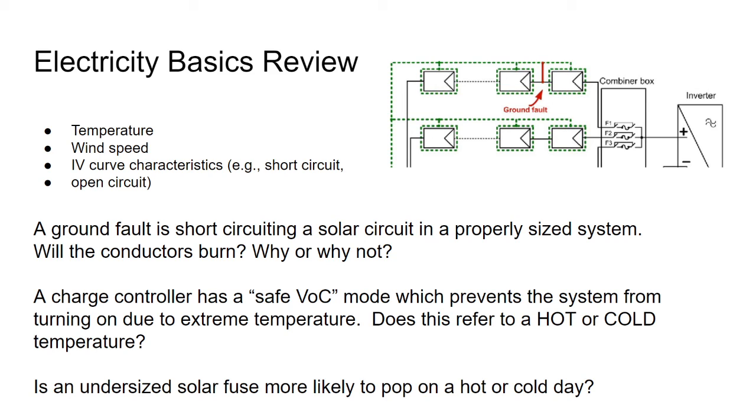And so when you get into high voltage situations, it's going to be on cold days. And so what this safe VOC mode is doing is on very cold days, it's going to be monitoring the system voltage. And if the system voltage, because of the cold weather, is too high to turn the system on, it's going to wait. And presumably the sun's going to come up, and that sun is going to heat up the panels, and when the panels heat up, it's going to drag down the voltage, and then the system will turn on. So a safe VOC mode might have the system sleep in on a cold day.